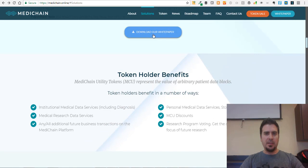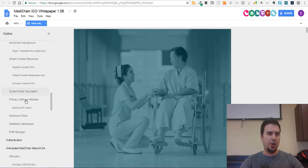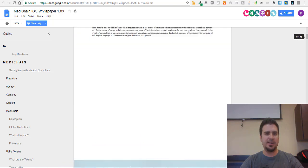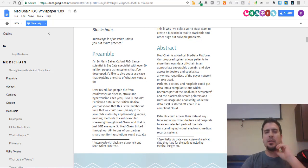Okay, so before we go into the actual token benefits, let's go into the white paper very quickly here. Here's their white paper. It's fairly extensive, as you can see. You could go and read through this yourself, but it is very, very extensive, which makes me know that they've thought this through very extensively, which I think you would need to for a company like this. This is a big problem to solve. It's a complicated problem to solve. But as you read through the white paper here, it's very, very interesting how they're approaching the problem using blockchain technology. And they're working with, as their founder, Mark Baker, who's an Oxford PhD, cancer scientist, and big data specialist.